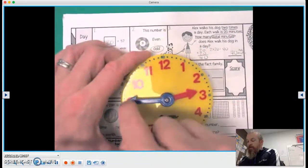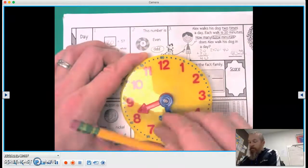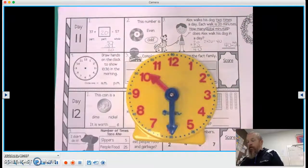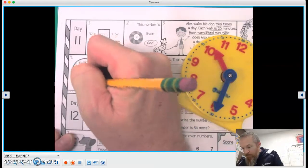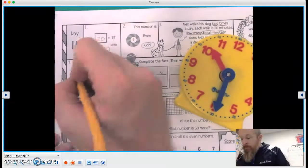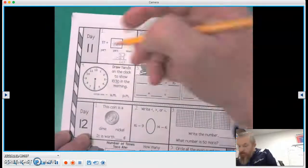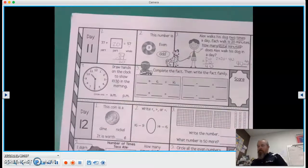Okay, number 4 says, draw hands on the clock to show 10:30 in the morning. So let's move this to 10:30. 8, 9, 10. Okay, we have 10, 5, 10, 15, 20, 25, 30. Here's 10:30. So the minute hand, we're going to put all the way down and touch the minutes. Remember, that's the long hand, so we're going to reach all the way up and actually touch the minutes. The hour hand is going to be somewhere between 10 and 11. Well, it's halfway around, so we can draw our hour hand halfway between the 10 and the 11. And there's 10:30.